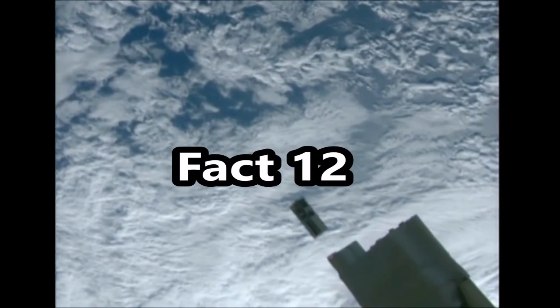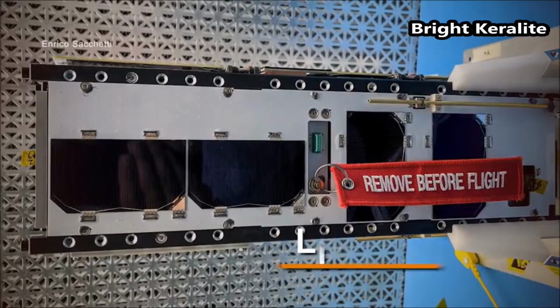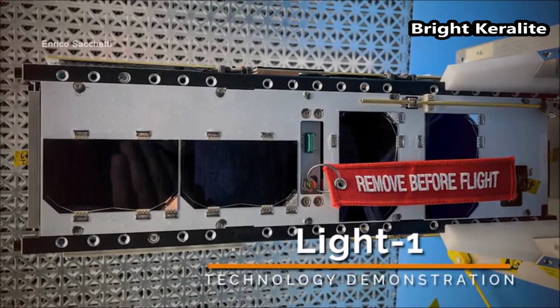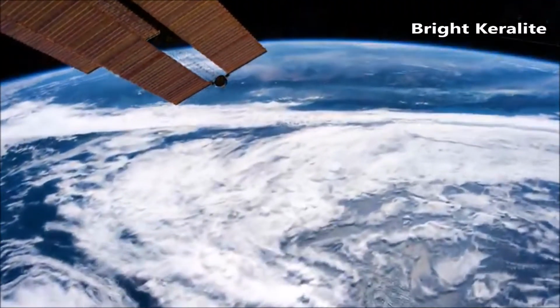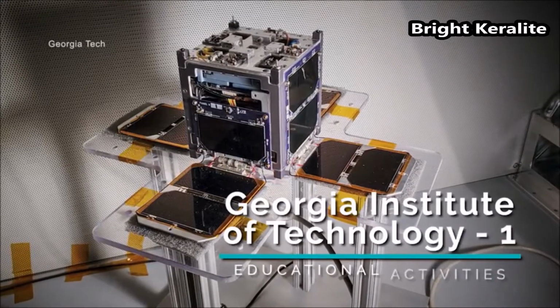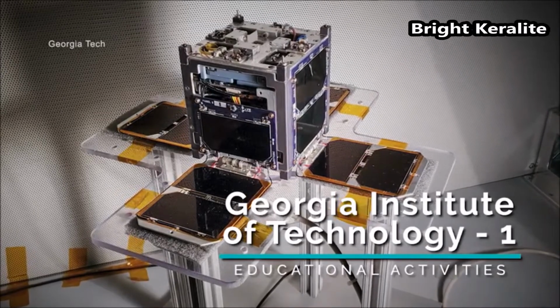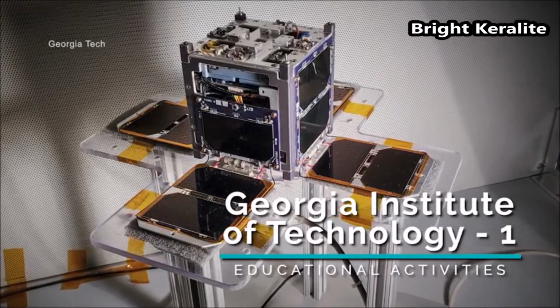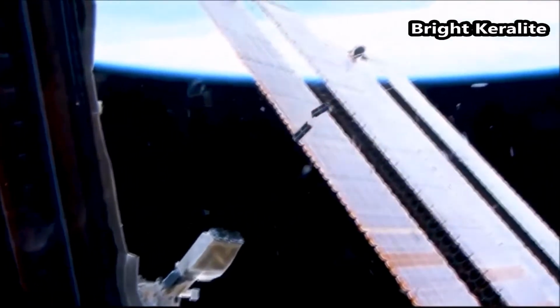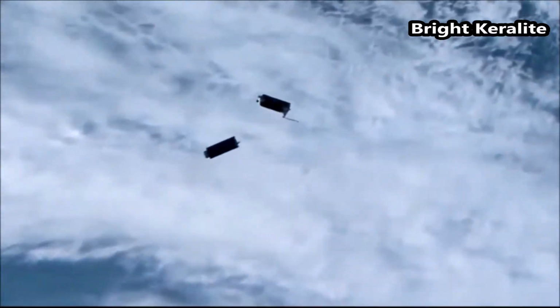A pair of small satellites called CubeSats were deployed outside the Japanese Kibo laboratory module. This release included the Light 1 CubeSat, which focuses on the detection of terrestrial gamma-ray flashes coming from the Earth's atmosphere. Another CubeSat, developed by the Georgia Institute of Technology, has experimental deployable solar panels and a deployable UHF radio antenna. The modest size, cost, and weight of CubeSats like these are increasing access to space and expanding low Earth orbit research.